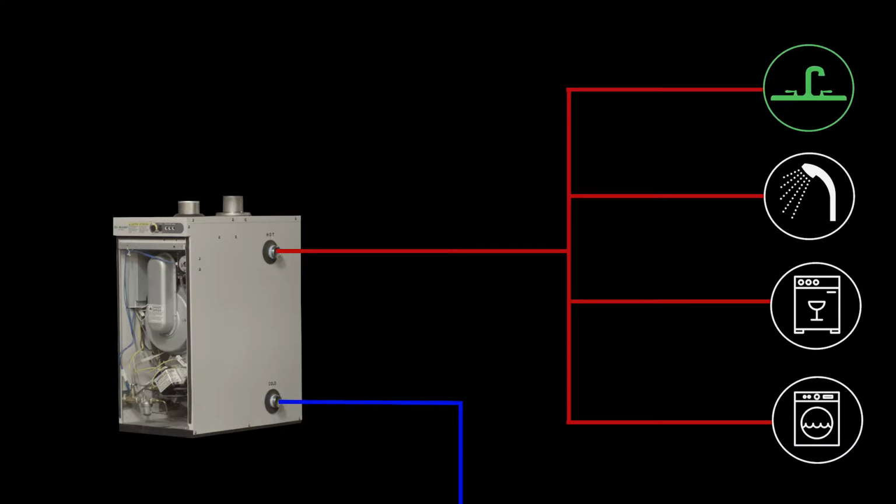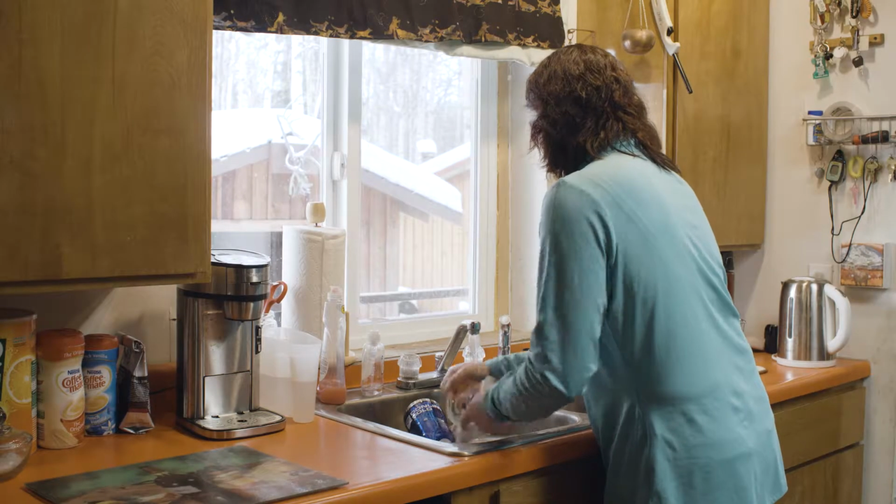It's a very efficient setup, as it's only called for on demand, so that it's only running when you need it rather than running 24 hours a day to keep your water warm. It makes it a more environmentally friendly stove than others on the market because it's going to use less fuel and have less emissions.